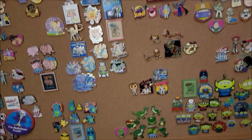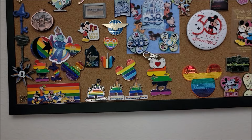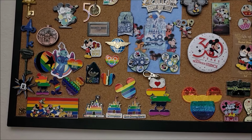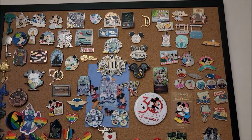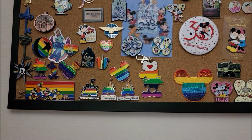Let's see. Yep, our rainbow pins. We definitely need to add to it. I've seen a lot of other rainbow pins I would love to get, but it is a little corner of our Disney World and Disney Attractions pin board. I just absolutely love this little section, and they look so good together.